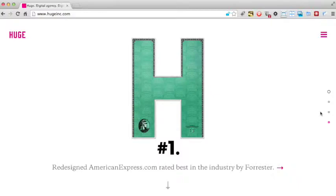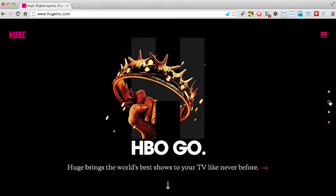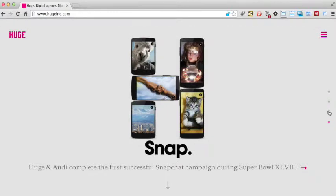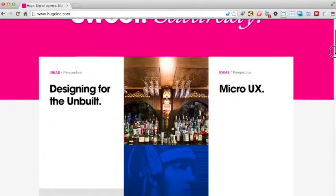Overall, Huge does an excellent job of demonstrating the power of simplicity and how using a show but don't tell approach can create a dramatic effect. However, it also demonstrates the importance of testing, as the site does have several glitches, and although they are minor, they do work against the positivity that the rest of the site establishes.